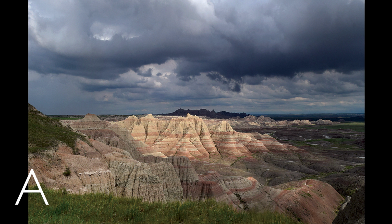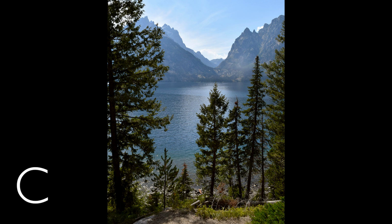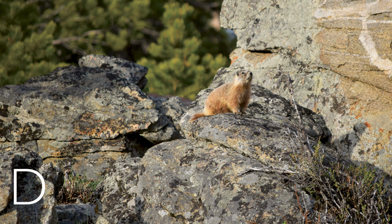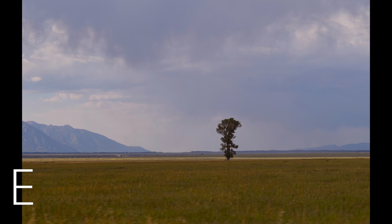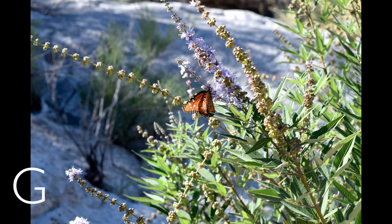Badlands, South Dakota. Alabama Hills below Whitney in California. Jenny Lake, Grand Teton National Park, Wyoming. Bighorn National Wildlife Park in Wyoming. Grand Teton National Park, Wyoming. Madera Canyon, Arizona. Tortilla Flat, Arizona.